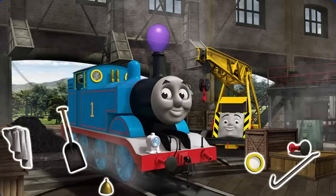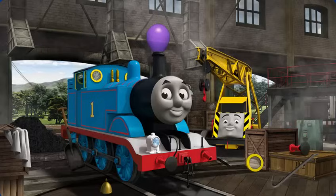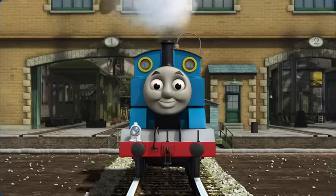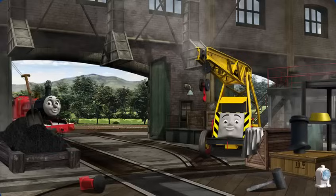Thomas's windows are dirty and his buffer is broken and his funnel is clogged with a balloon. Great job, but there's still more to do. Thomas's buffer is broken and his funnel is clogged with a balloon. Great job, but there's still more to do. You fixed it! Thomas is ready to get back to work.